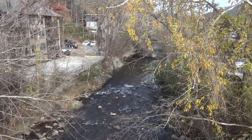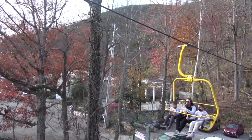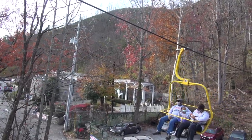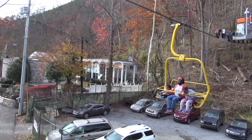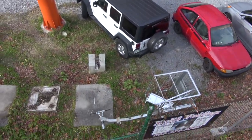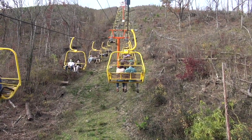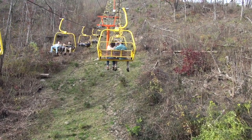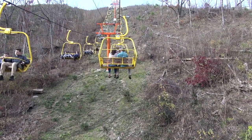And it says if you keep your Skylift ticket, you get $2 off at Christ Museum and Gardens. So I may go in there next. I need to visit a museum. Skylift wedding starting at $2.99. It's pretty steep.